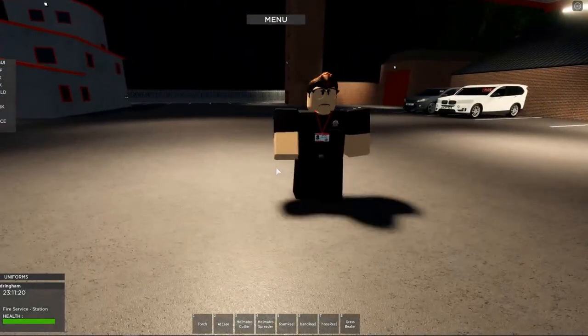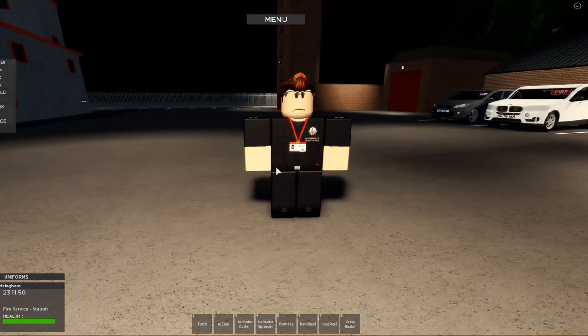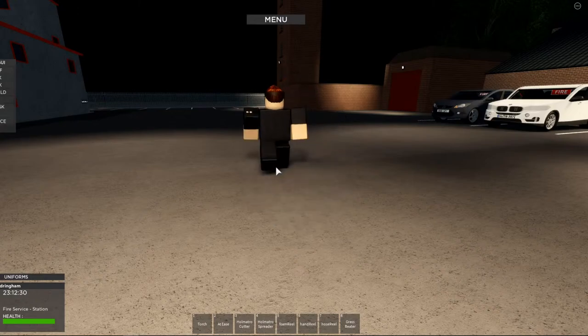So this is the yard of the fire station. This is where we perform all of our drills, so our training. We can also host events in here and we test our appliances out here. As you can see, we've got two different training areas.